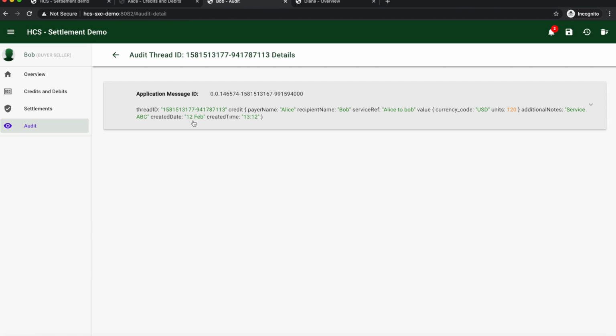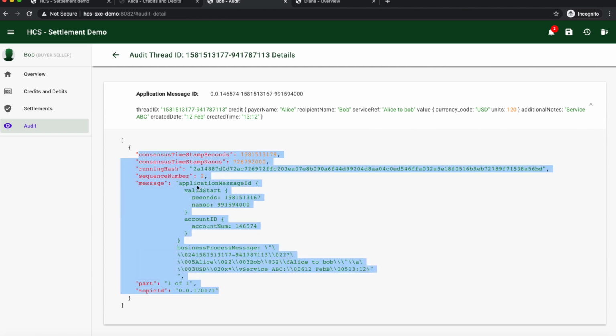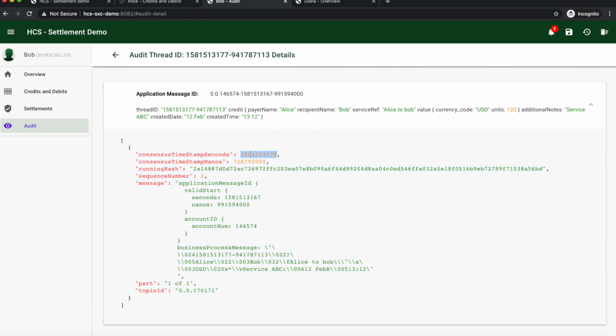If we look further down, we can see the notification that we have received from Mirror Node, and this includes the consensus timestamp in seconds and nanos, the running hash, and basically that running hash gives us confidence that every message logically follows the previous. We have a sequence number so that we know in which order these different messages from Mirror Node have been ordered by the Hedera network.